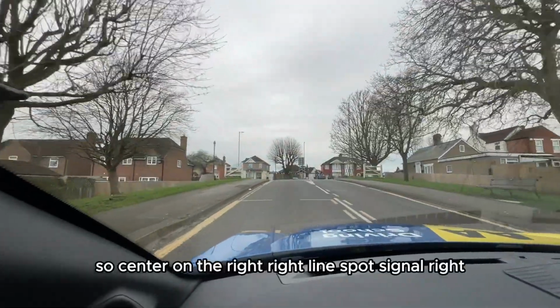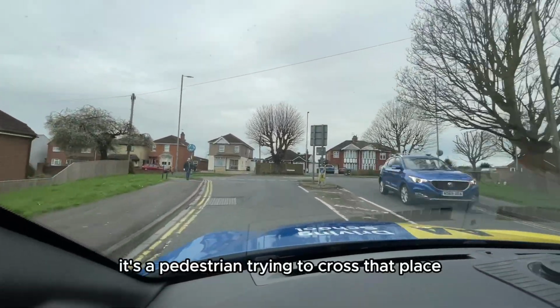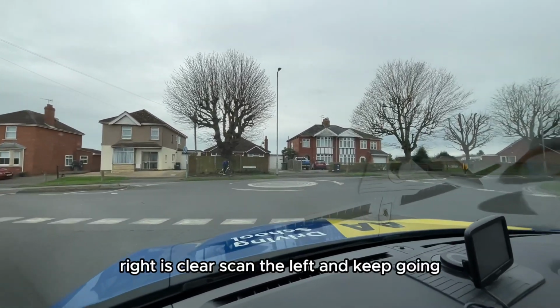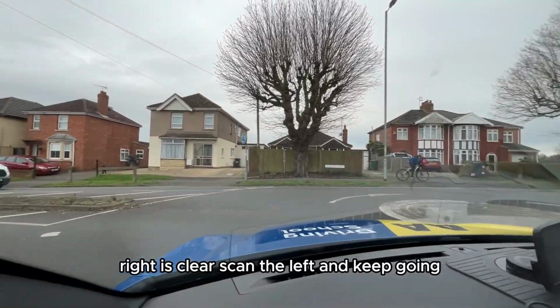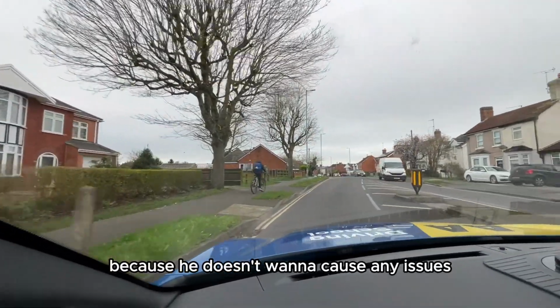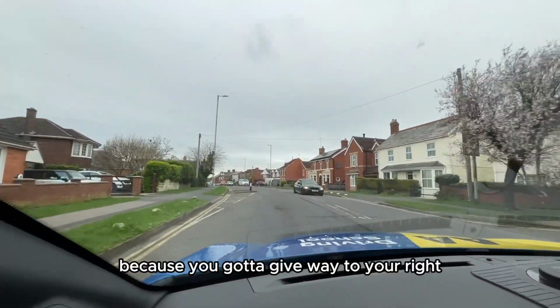Okay, looking ahead, there's a roundabout coming. I'm going on the right, so center and the right blind spot, signal right. There's a pedestrian trying to cross that place there. I'm checking my right is clear. Scan the left and keep going. You've got priority. There's a van coming. He will wait for you because he doesn't want to cause any issues, because you've got to give way to your right.